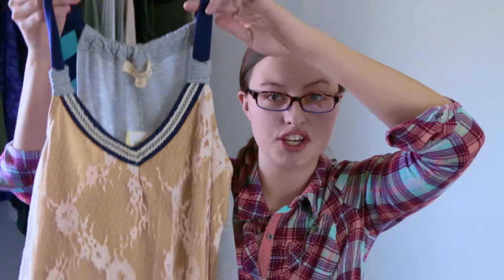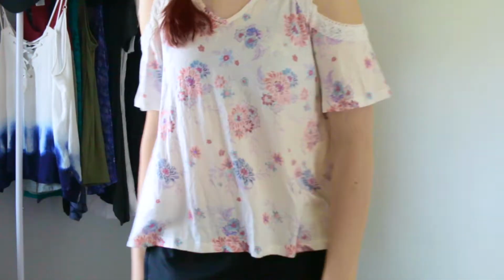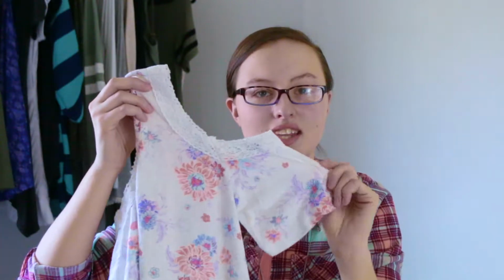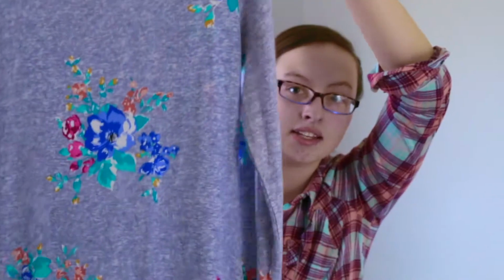Next, I got this super cute tank top, again on the clearance rack, but I just think it looks beautiful and I love that yellow gold color. I got another floral cold shoulder t-shirt. It's actually really flowy and really soft, but it also has lace detailing on the cold shoulder part of it, so I just thought that was really cute. The other dress that I found at Kohl's is just this really basic one. It's got a crisscross detailing in the back, but the front is just pretty simple, and it's also long sleeve, so that's going to be really perfect for spring.